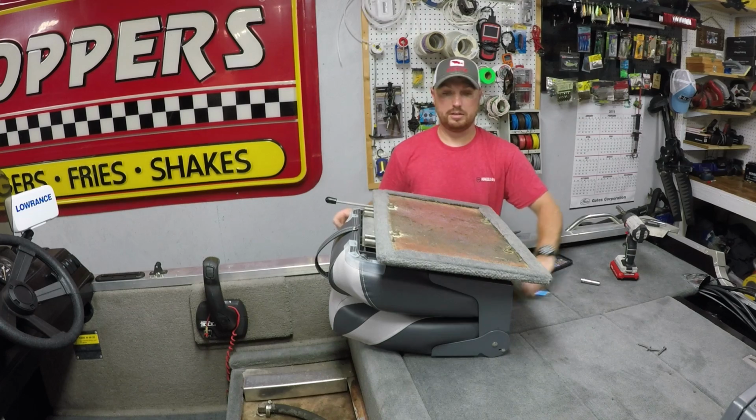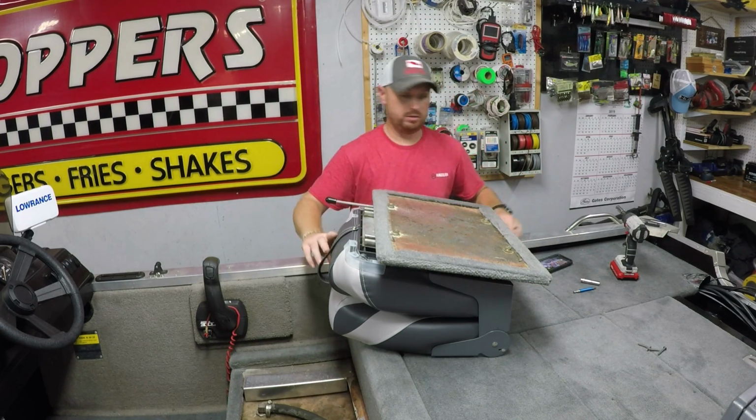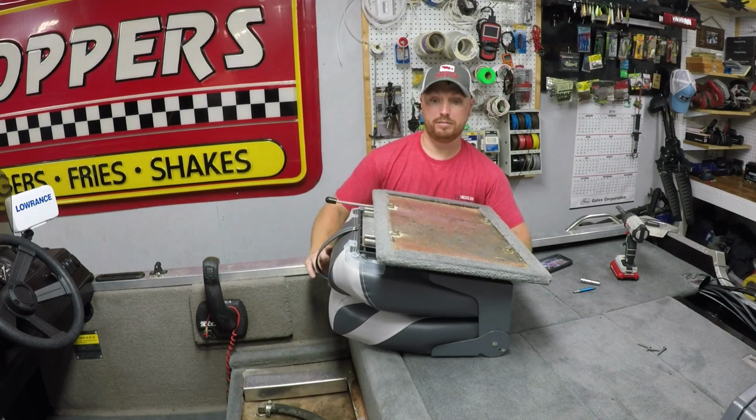And there she is. Now we're just going to insert it back into the boat. Put the 3 screws back in.